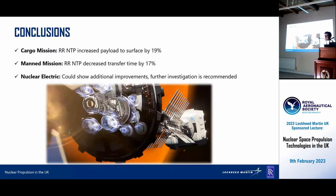Switching back to the NERVA program, this was NASA's program to develop a ground-based concept of a nuclear thermal engine. Typically in the engineering process, you don't just design something, strap it to a rocket and launch it straight into space. You design subsystems and components at a very low level, test them in isolation, build confidence that they do what they are supposed to do, and then you build up the complexity of what you're testing.